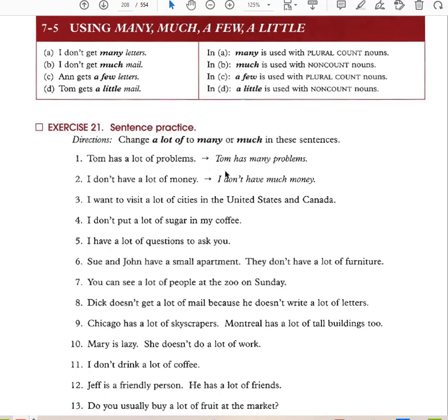So Tom has a lot of problems. Tom has many problems. I don't have a lot of money. I don't have much money. I don't put a lot of sugar in my coffee. I don't put much sugar in my coffee. I have many questions to ask you. They have a small apartment. They don't have much furniture.